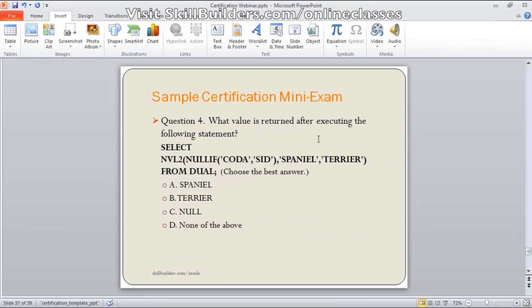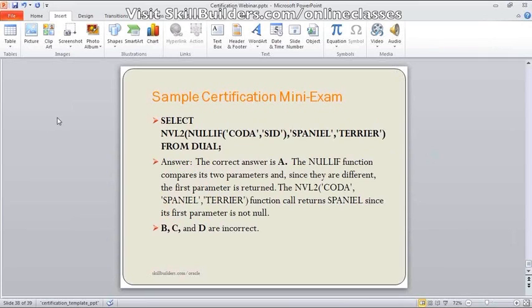And the last one is a NULLIF, followed by an NVL2 on the outside. If you don't have that at the tip of your fingers, you're going to spend way too much time on this one to figure it out.